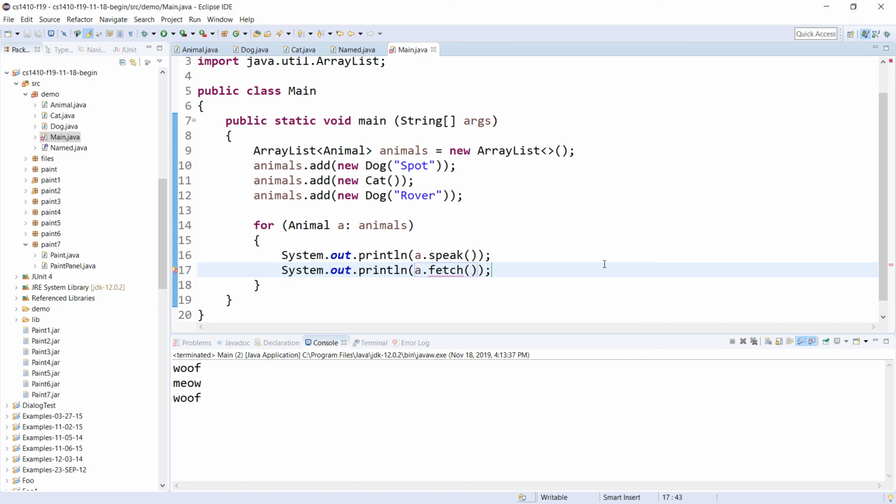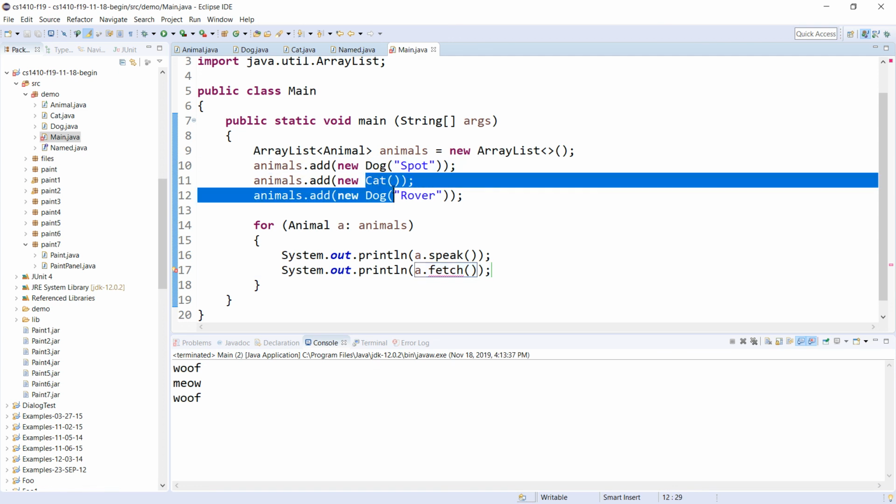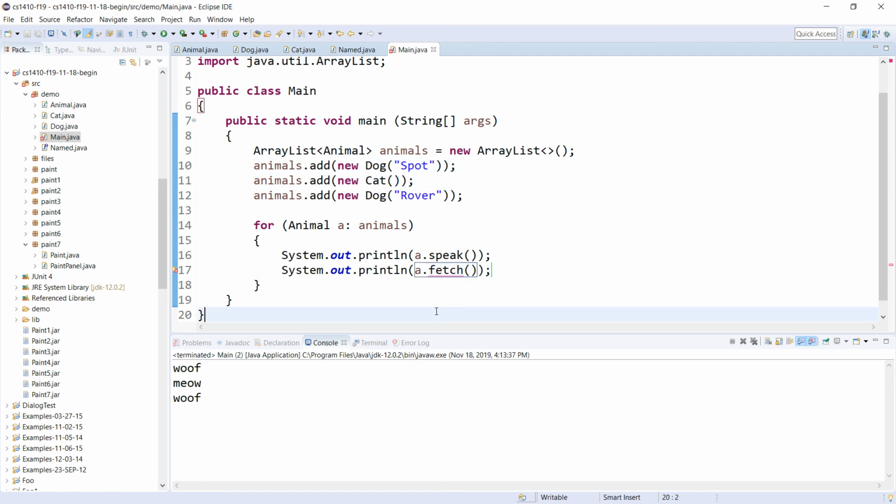Why does that not work? Is it because cat is not an... Yeah. Well, it's because animals, again, the compiler is being very conservative. It says, okay, I don't know what A contains. Sometimes it may be a dog, sometimes it may be a cat, and that's completely true. All I know is it's some kind of animal, and animals don't have a fetch method. Only dogs. And so it's going to call that an error.